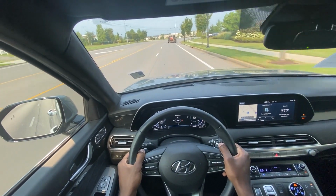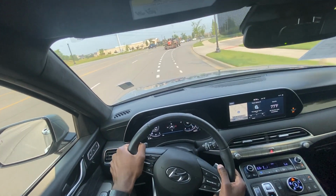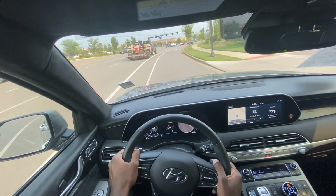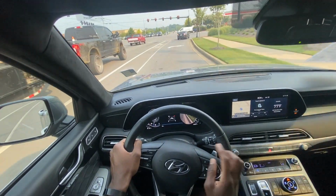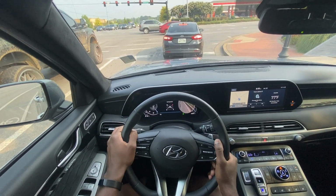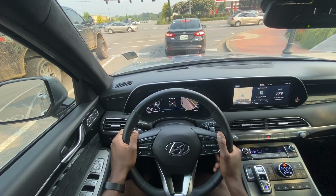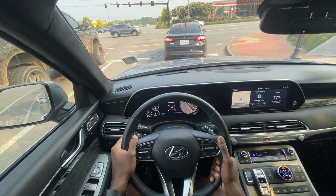Really good pull out the gate, similar to the Telluride I just drove. As you can see, you have that curb view camera there, which I really like. So if you blink left, there it is on the left. You blink right, there it is on the right. And then there's the auto stop.